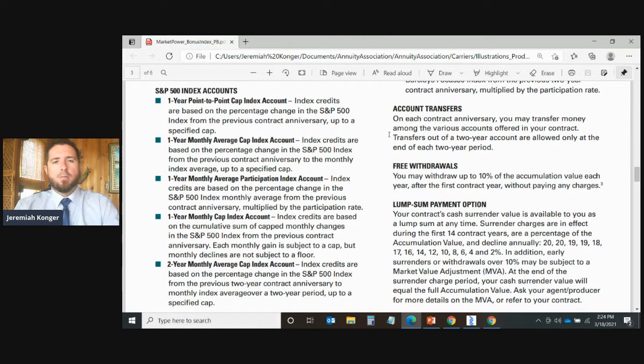Moving forward, free withdrawals that are available in the Market Power Bonus Indexed Annuity. You may withdraw up to 10% of the accumulation value each year after the first contract year without paying any surrender charges whatsoever.